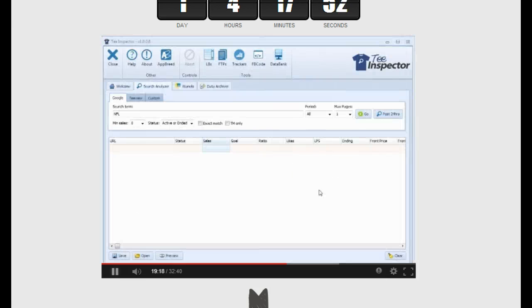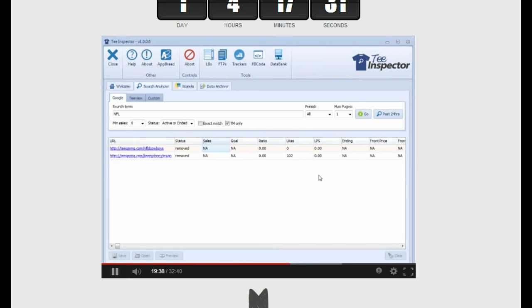There is so much more to this software, it's hard to cover in this little video. But another quick example is, let's say you're doing a shirt with NFL, but you don't want to be violating any trademarks. Well, you can simply put in NFL for a search term and select the trademark only button and click go, and Google will go out and find possible campaigns that were removed by Teespring so that you can see what other people have done to get their campaign removed so you don't make the same mistake.